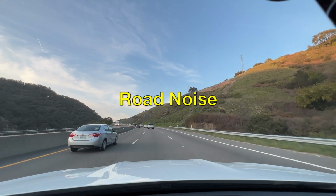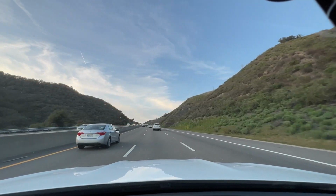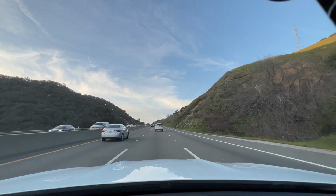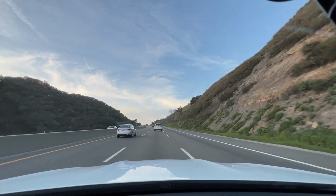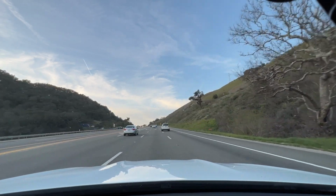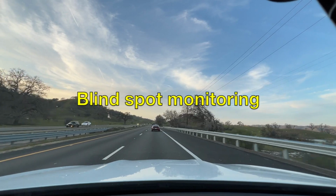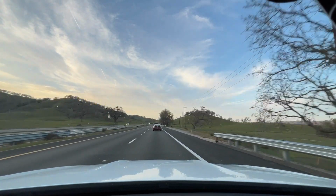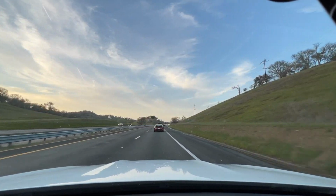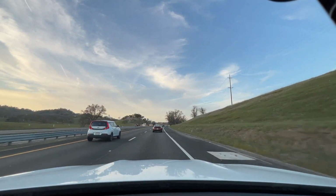I feel like road noise in this car is definitely quieter than the Subaru, but I feel like it could be quieter. It's kind of on par with my Mazda 3, if not a little better maybe, who knows, but very close. One of the features I really like is the blind spot monitoring. If there's somebody there and you have your turn signal on, it'll beep, so like, don't change lanes. Next car.